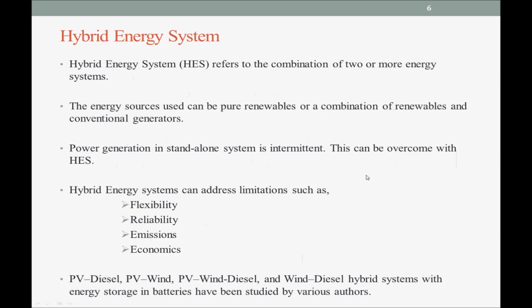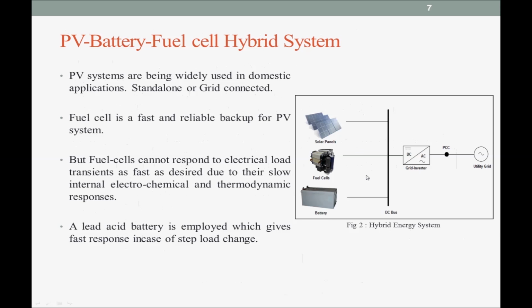The currently studied hybrid systems are PV-diesel, PV-wind-diesel, and wind-diesel hybrid systems. I've gone with a PV, battery, and fuel cell hybrid system. Why I've gone with this: the PV system is already widely used in domestic and industrial applications, but during night time we won't get any supply unless we have stored energy. So combining PV with the fuel cell, you'll get a fast and reliable backup. But there is a problem with the fuel cell too. It can be slow due to its operational processes. So a third addition is a lead acid battery, which can be used for step load changes.